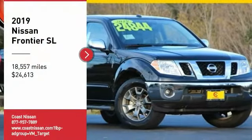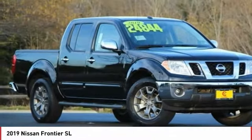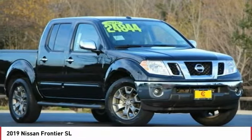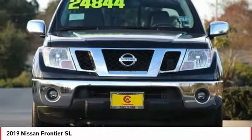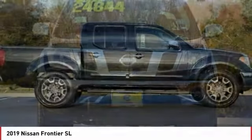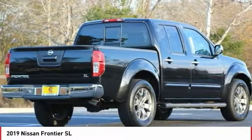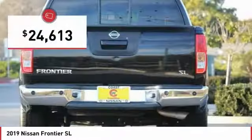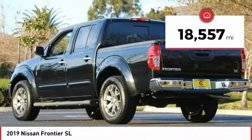Make a great choice today with the 2019 Frontier. The Nissan Frontier offers a full-length, fully boxed frame for strength, serious off-road capabilities, and a 5-star rating for side impact crash safety. The Frontier's interior comforts include cab versatility, under-seat storage, and seating for 5, and is priced below $25,000. This vehicle has less than 20,000 miles.